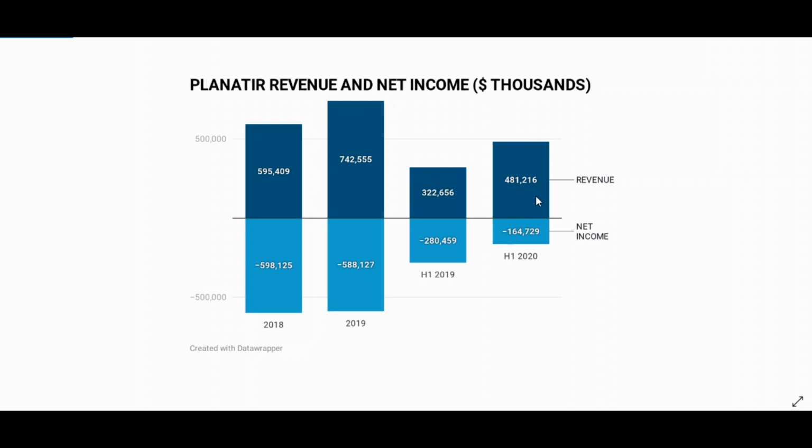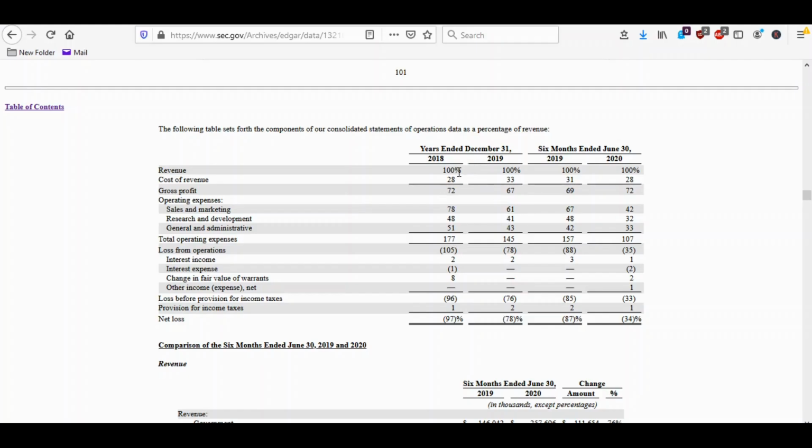And because they have a lot of research and development already done for their two products, each new sale is mostly profit for them. So their margins should definitely improve going forward. And you can see that here in this chart with everything as a percentage of revenue. So here their net loss is 97% of revenue in 2018. It goes down to 78% of revenue in 2019. And for the 6-month periods, for 2019 it was 87%, but in this period, 2020, it's down to only 34%. So like I said, they're definitely moving in the direction of eventually having a profit not too far off, it looks like.